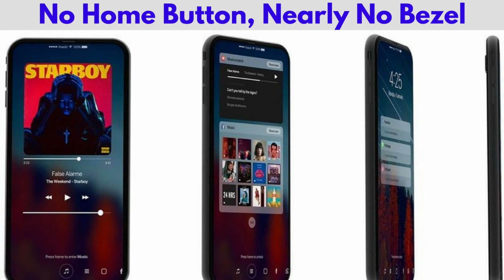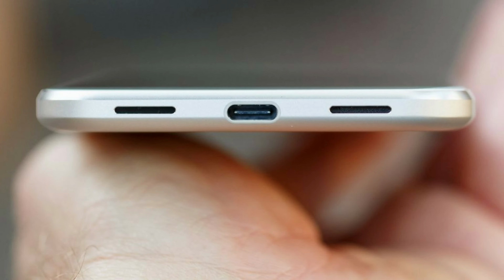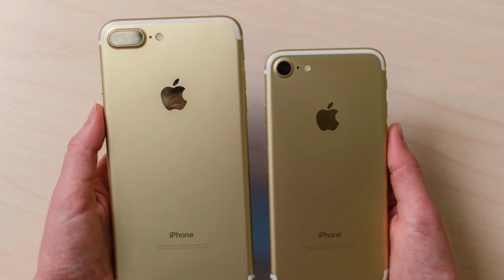Alright, so it's pretty much going to follow the trend of the LG G6 and the Samsung Galaxy S8 Edge, or S8 Plus, where there's going to be no home button and nearly no bezel. And it's also going to support things like USB Type-C. I personally hope that happens. I don't think it's going to, but I hope it does. It's going to come in the same colors as usual.